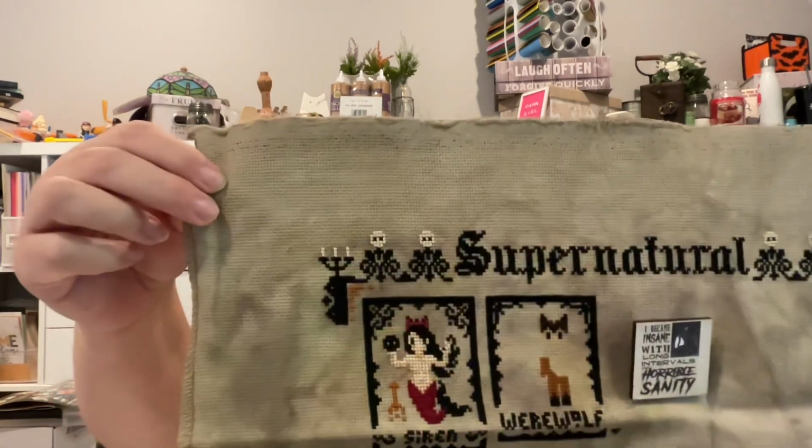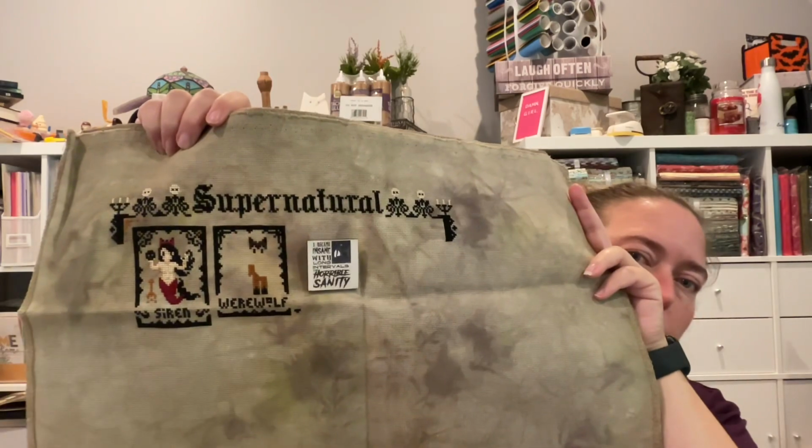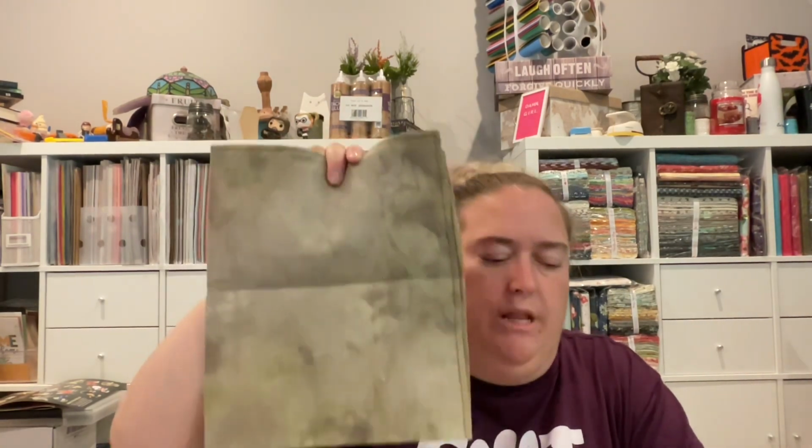I am currently working on the werewolf. How cute. Oh, this blows out that green. That's okay. How cute is he? It's going to be so cute. I like it. It's so nice and easy to work on for just this short amount of time. So I'm not getting tons done when I am stitching, but it goes along nicely. I don't even know if I had the siren finished last video. I don't think I did. So she's finished, and the werewolf is currently half invisible, but I think the green's really blowing out. It's a little bit more green than that, if that makes sense.